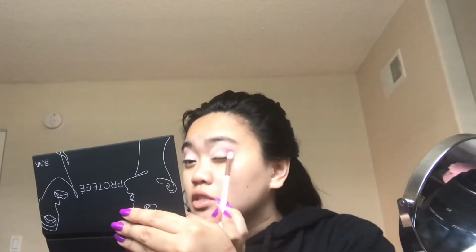I'm using the Wet n Wild Photofocus eyeshadow primer. Let's just start with Tact. I'm taking a Glamour Dolls blending brush and placing that all over the lid. Now, I think I'm gonna take, with the same brush, Aesthetic. I like going slow and just building up.